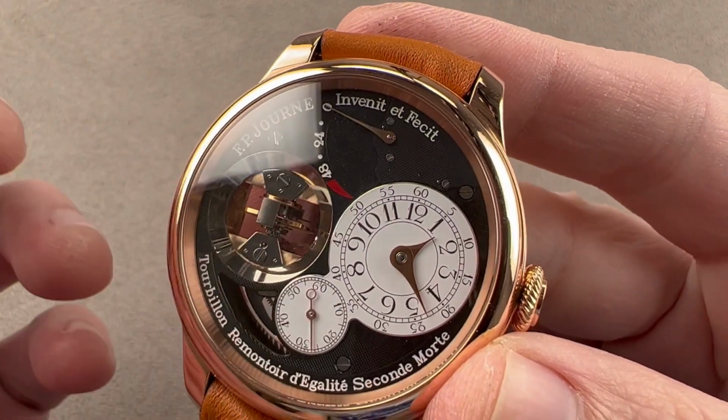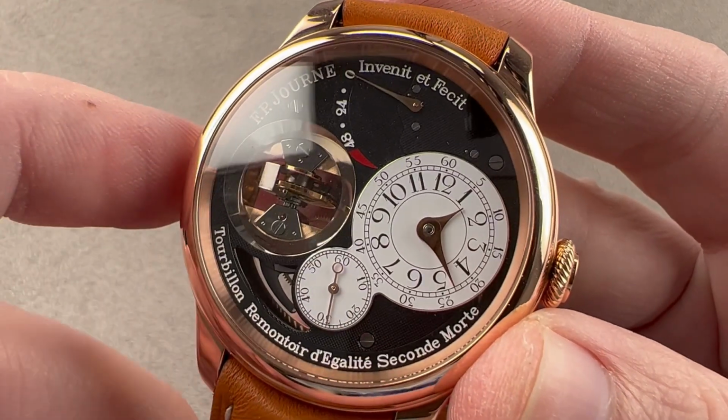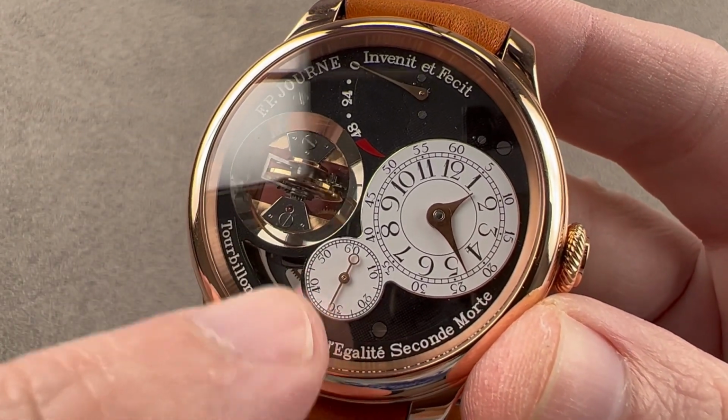For 48 hours of the power reserve, the remontoire constant force device is active. That is the basis for the deadbeat second.